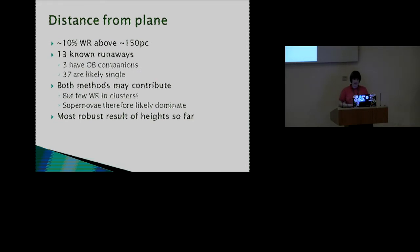So we found only, again, about 10%, 40 stars of our detected sample were above the 150 parsec limit. 13 of those were known runaways, which was quite good for us to confirm. Only 3 of them, unfortunately, have OB companions, and the other 37 stars that we detected, we think are likely single. So we unfortunately can't exactly disentangle which is the dominant mechanism producing runaways. But as we found so few Wolf-Rayet stars in clusters, we believe this leads us to think that supernovae likely dominate the production of these runaways. And because of the excellent Gaia DR2 results and distances that we've got, these are the most robust results for heights of Wolf-Rayet stars so far.